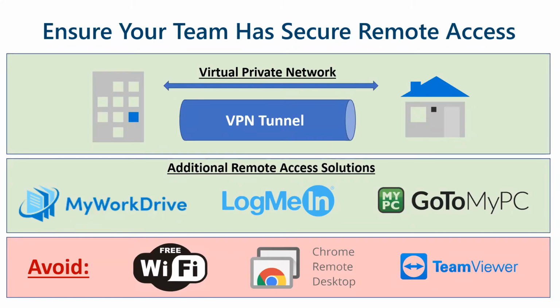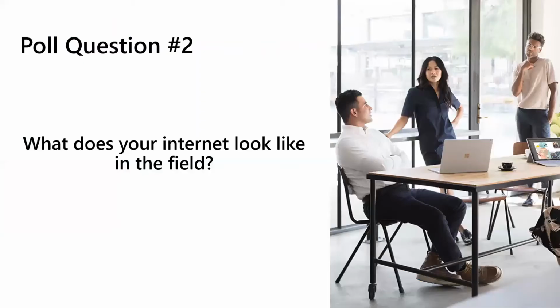Awesome. Why don't we take a poll and see what people have been doing so far with remote access? Let's throw one up, Rob. Yeah, just kick that off. And there should be two questions in this one. Yes, there is.